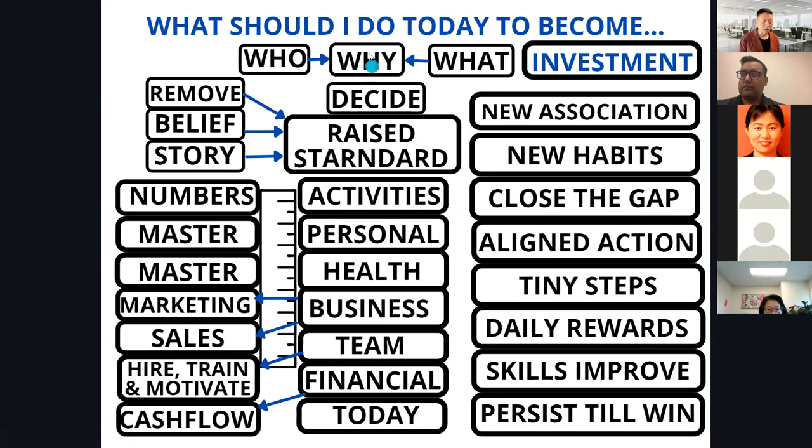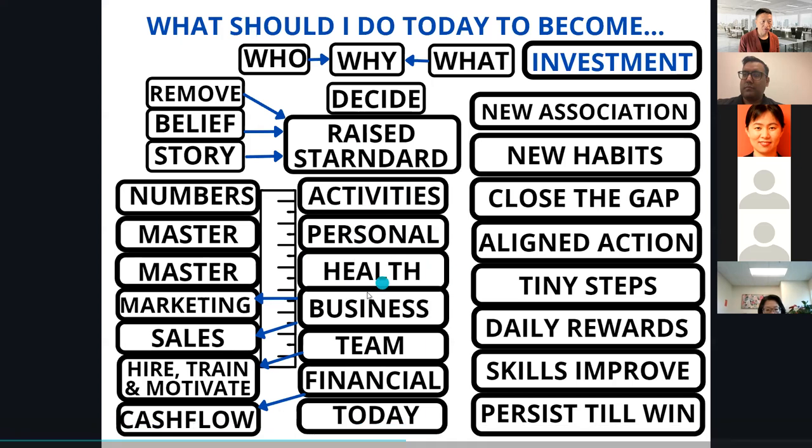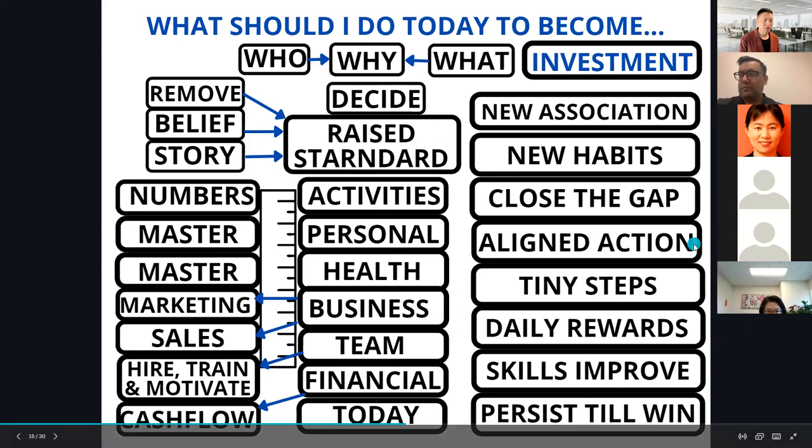So everything we're doing here in between, along the rulers, must be aligned with the why, right? For example, let's say you figure out the why and you made the decision and you raise your standard. Let's say your standard is to sell 50 homes. Then everything here, the activities, the personal, the health, the business, the team, the financial, is aligned with achieving this goal of selling 50 homes. So you start with tiny steps, you reward yourself daily, you improve your skills and you persist till you win, okay?